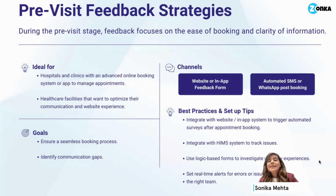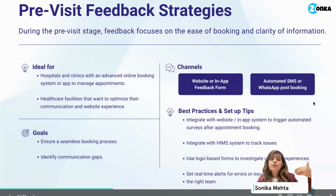Now, what are the best practices and the setup tips that are there? One, definitely integrate this very closely with your website so that everything is automated, right? Once somebody has done an online booking, you can't manually be sending these surveys. So you want them to go automatically. The second, which I think is relevant for all the stages that we're going to speak about, is that it should be integrated with your HIMS systems, so that you're actually able to track issues that are there.